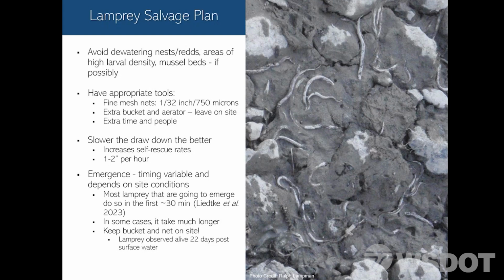So one of the easiest things is just having fine mesh nets when you're doing your fish salvage. A lot of the nets that we typically have on site have mesh that allow many age classes, potentially all larvae and juveniles, to slip through the mesh. And so even if we are seeing them, we might not be catching them.